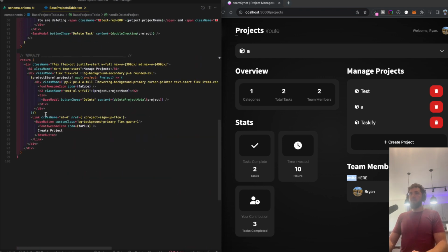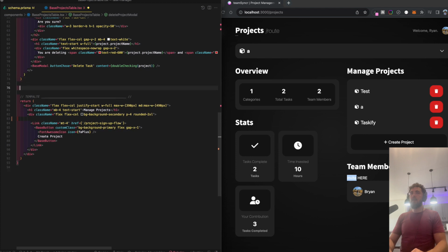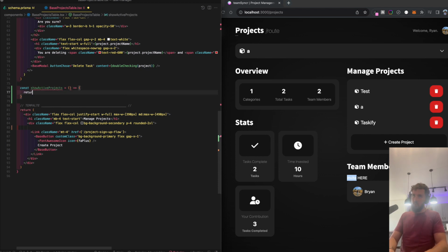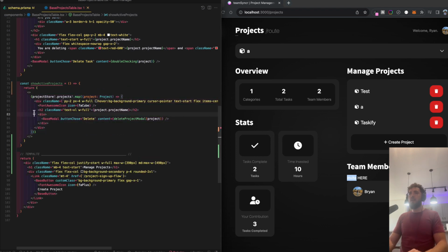So here we have all of our projects being mapped. And basically I want to now change this map and say const show active projects. And we'll just arrow function into this. It's just a render template here. And we'll just do some fragments, boom. And we should not have a problem wherever that was though.